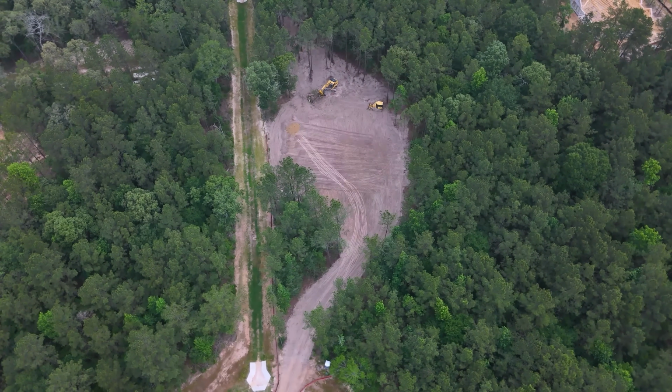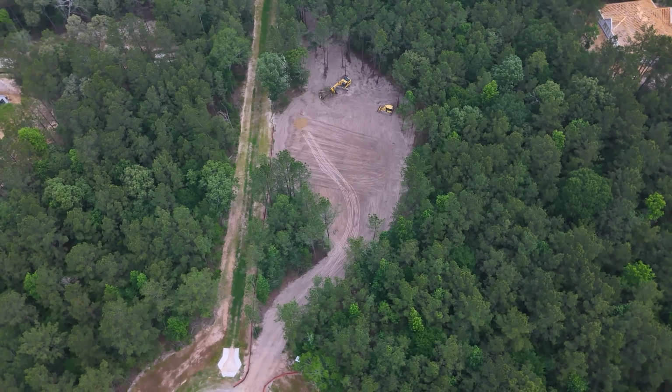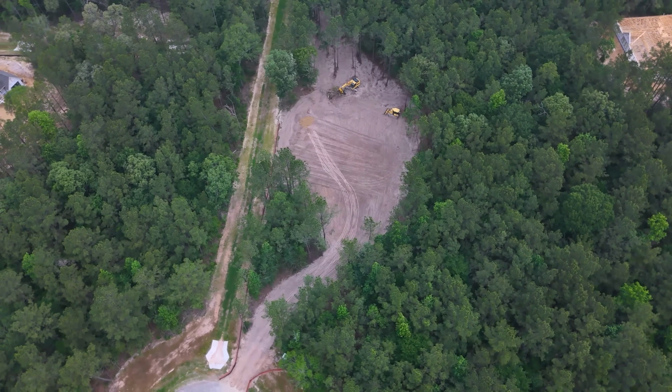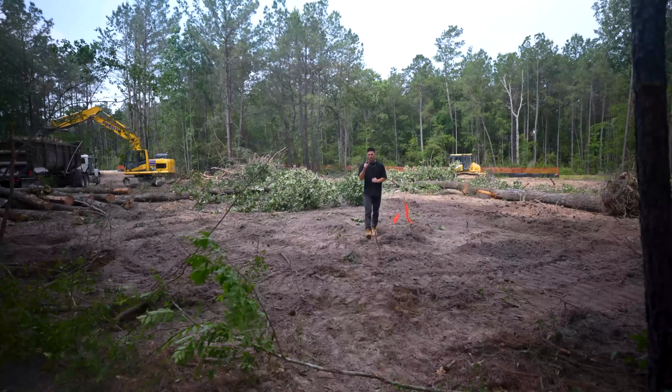And then we're clearing 15 feet beyond these building corner offset stakes to give us 20 total feet of clearance for the house envelope. We're also doing the same for the pool. We'll go take a look at a second.